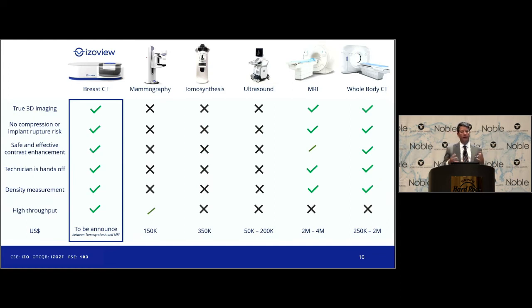So when we look at the other modalities on the market compared to our breast CT, there's mammography, there's tomosynthesis, which we've talked about. There's ultrasound. Typically use ultrasound if after you've used tomosynthesis or mammography, you're not sure what it looks like, if it's a cyst or a mass. And there's also MRI. MRI is 3D imaging, and there's whole body CT.